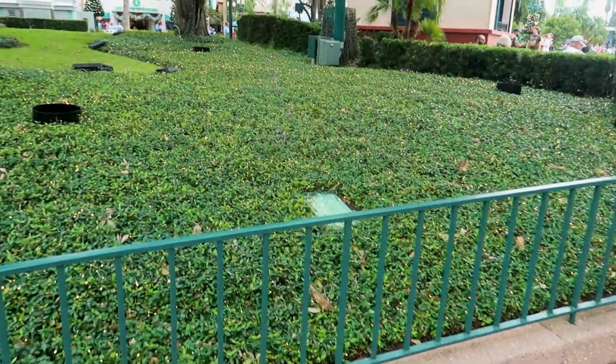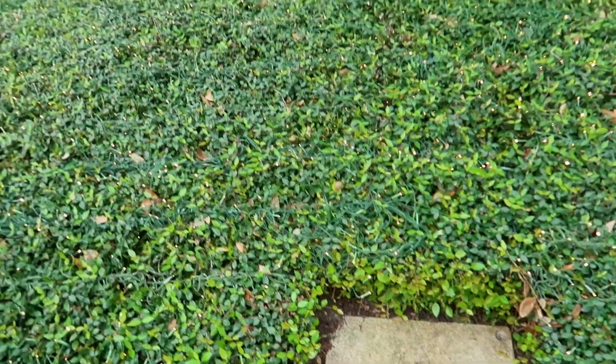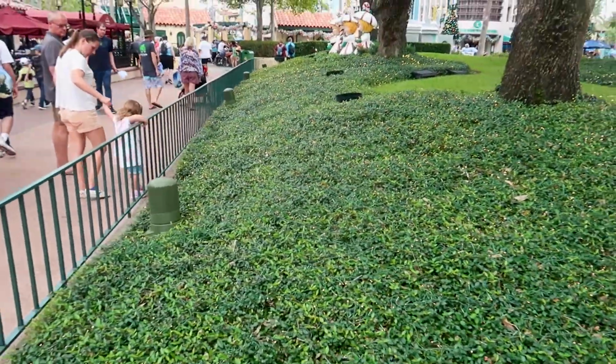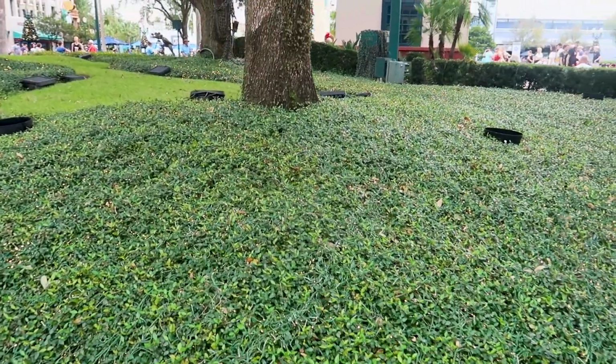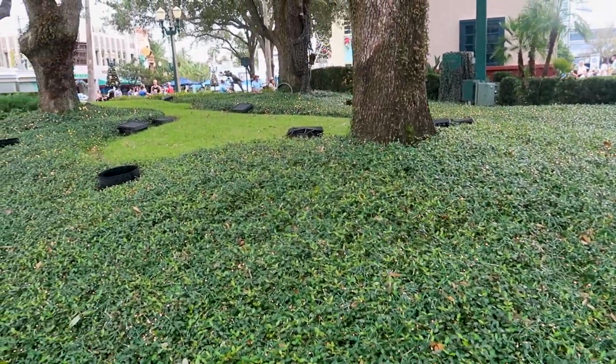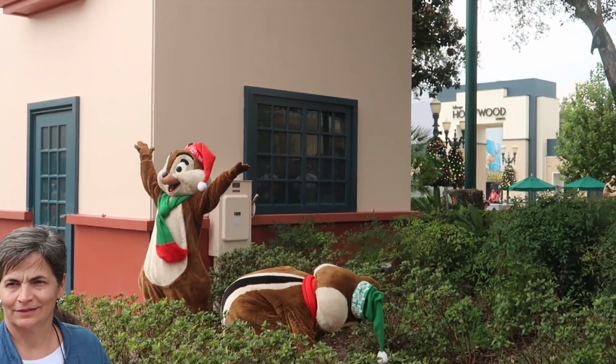So what I also really like is, you can't see it right now, you kind of see the wires, but at night this whole bushy area completely lights up, and this is such a cool area to see. It's just so nice. Ta-da!